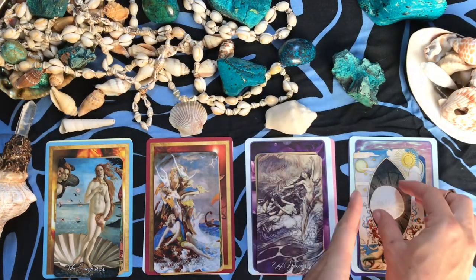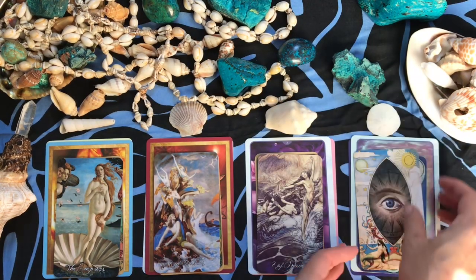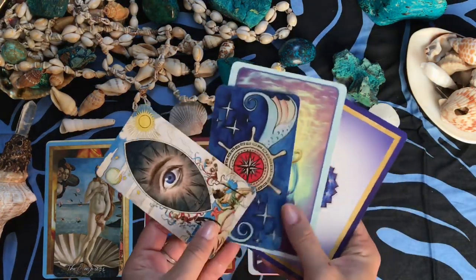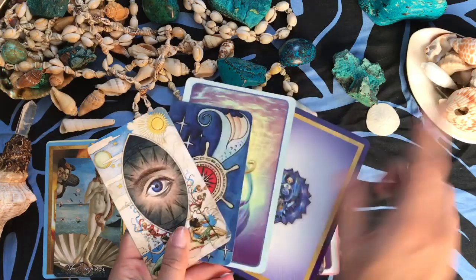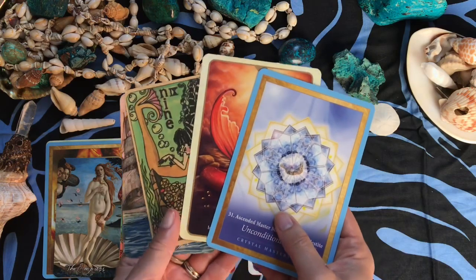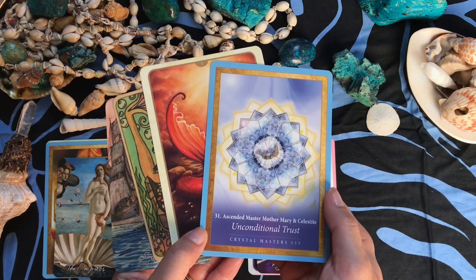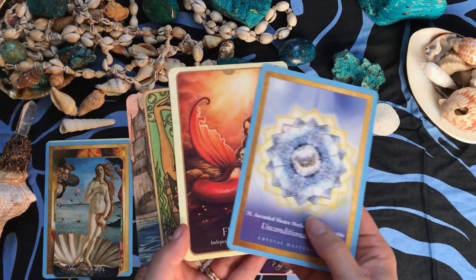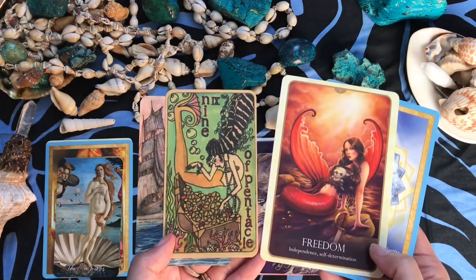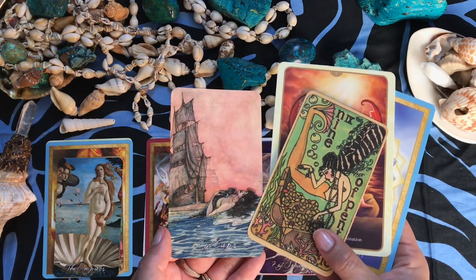All right, going into pile number 4, and you have this cute little sand dollar. Yay! Okay, so what do the mermaids want you to know right now? I will take a look at these cards in just a moment, but just to let you know that I will pull out a couple of shells for clarifiers afterwards. So let's see what you have. We have Ascended Master, Mother Mary and Celestite, Unconditional Trust, Crystal Masters 333, Freedom, Independence, Self-Determination. We have the 9 of Pentacles, and we have the 5 of Cups.